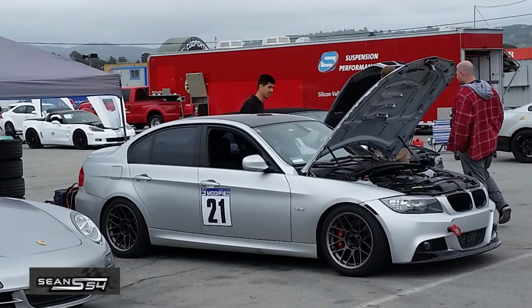My E9335 that I tracked was a manual, so I love manuals. I've driven manuals my whole life, and I'm looking forward to it. The car should be ready in a couple weeks. I'm going to have a lightweight flywheel, new shifter, all that stuff, so it's going to allow me to rev match and heel-toe downshift. It's going to be fun. So looking forward to that.